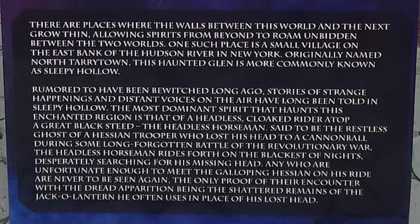The Headless Horseman rides forth on the blackest of nights, desperately searching for his missing head. Any who are unfortunate enough to meet the galloping Hessian on his ride are never to be seen again, the only proof of their encounter with the dread apparition being the shattered remains of the jack-o'-lantern he often uses in place of his lost head.